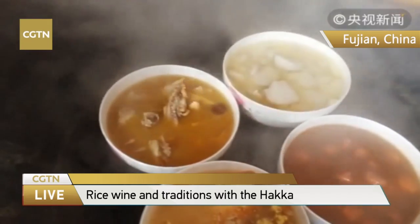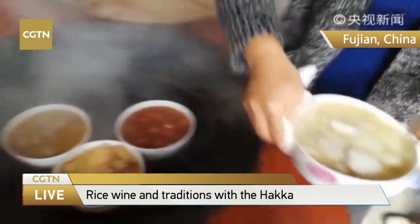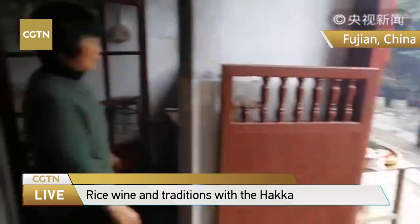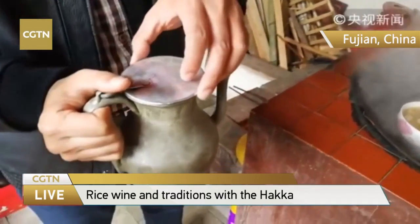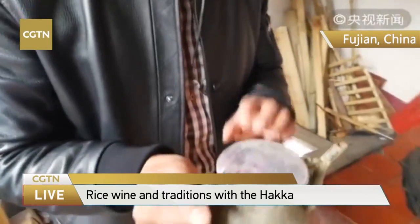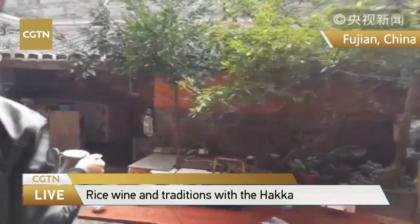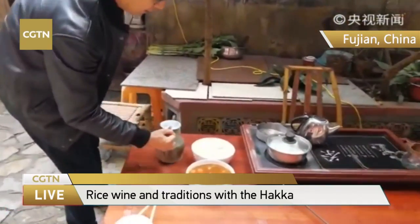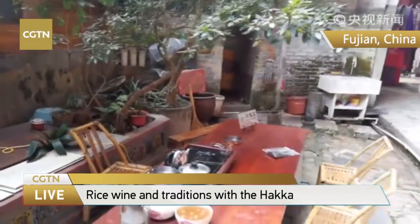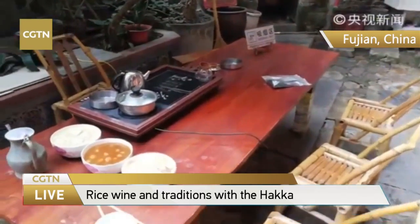You see the colors are very fresh. Is it too hot? There is a jar of Hakka rice wine. This is the tin pot. Tin pot is very popular locally. You see, they've also decorated the yard. You can drink tea and eat under the tree.